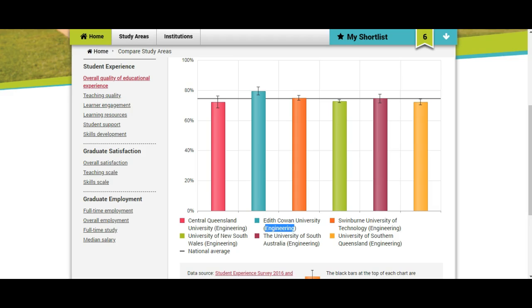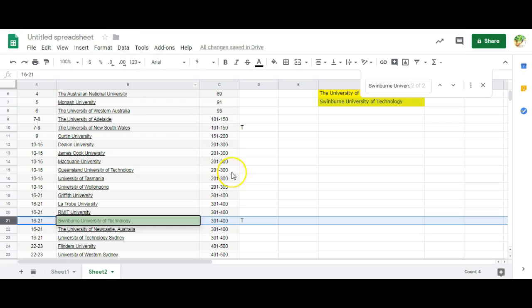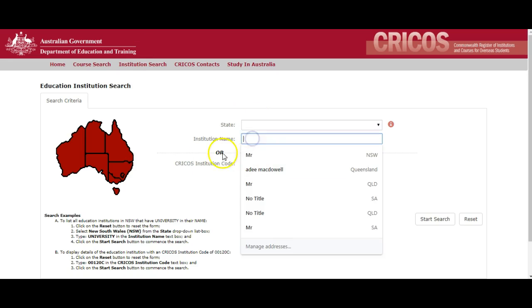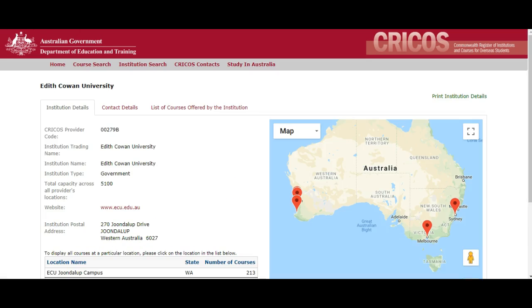Okay, so let's say you decided to choose the Edith Cowan University. So what you will do now is you will go back to Cricos, okay, and do an institution search. Okay, copy the name and paste it into the institution name section. Okay, and hit search. Now this will give you the institution details. You can see that they have the Cricos code.